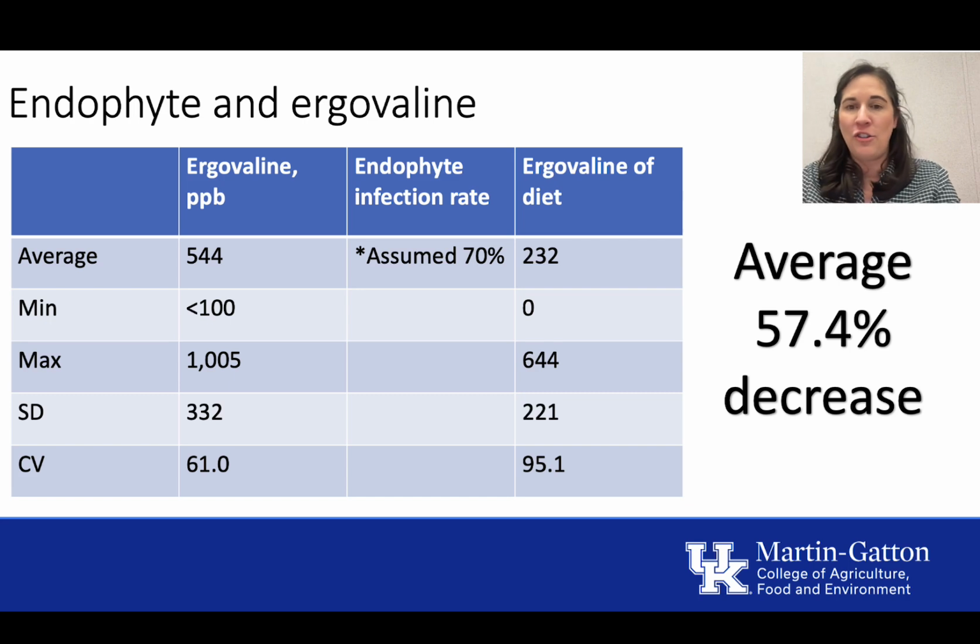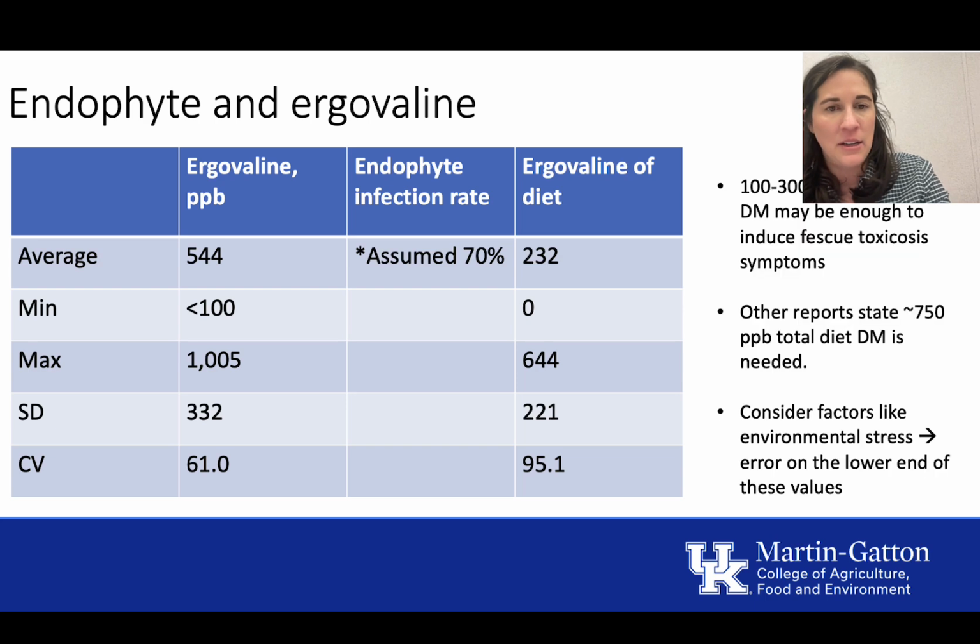But we'll talk about some limitations of this setup as well, and some things to keep in mind. Just to give you guys some context, the literature will suggest 100 to 300 parts per billion of total diet might actually be enough to induce fescue toxicosis symptoms. Other data suggests that it needs to be upwards of 750 parts per billion in the total diet. And so when we start to add in factors that make fescue toxicosis symptoms more severe, like heat stress, for example, then we may really need to err on the lower side of that range.